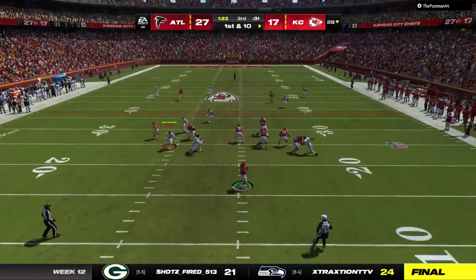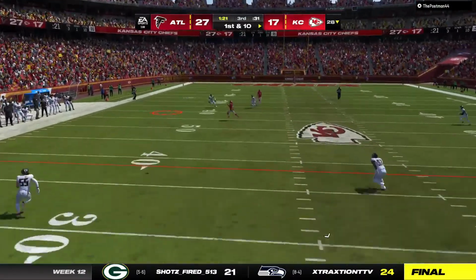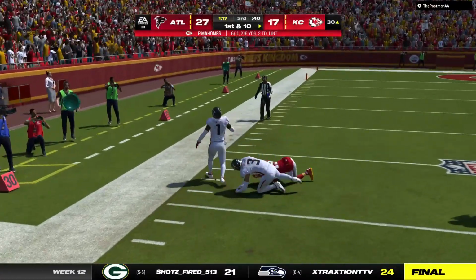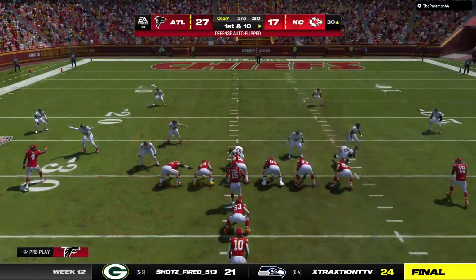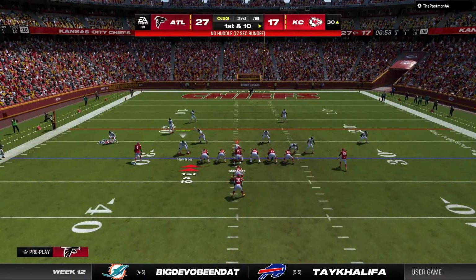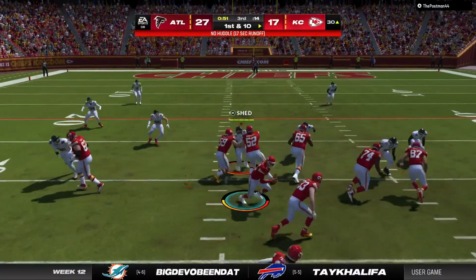Here's a play fake as they set up to throw. Well, this is taken in. It's complete. And finally taken down at the 30-yard line. So the big play has them all the way down to the 30 now for 1st and 10.